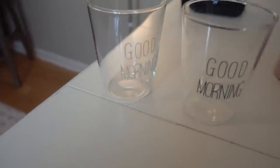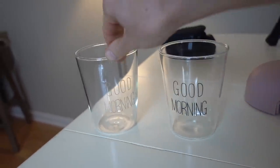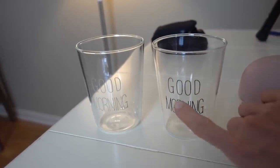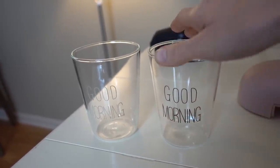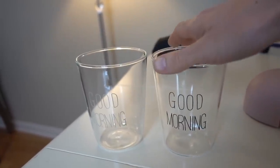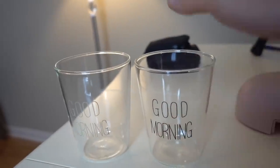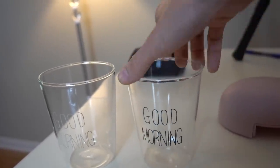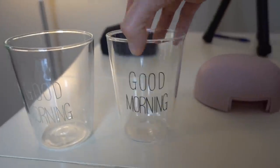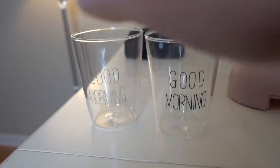And I've really been into jazzy chia pudding lately. I showed you guys in my recent iHerb haul that I got that blue butterfly powder, and I also have dragon fruit pitaya powder, and it just makes these vibrant colors. So I got these cute little glasses to have my chia pudding out of in the morning. They say good morning on them, one in black and one in gray.